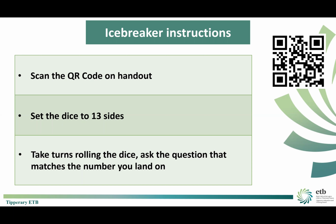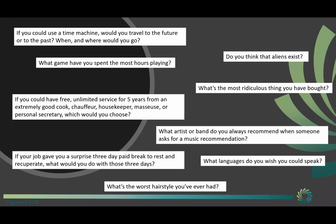So I handed out a piece of paper. Can't do that today because we're all in different locations. I asked everybody to set the dice to 13 sides and take turns rolling the dice. All right, so here's some of the questions we went through.